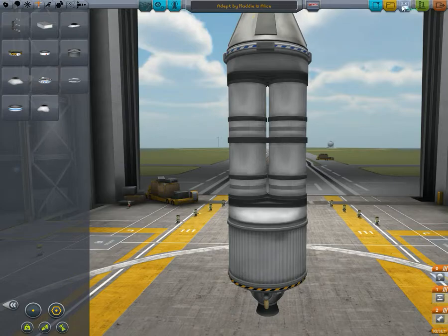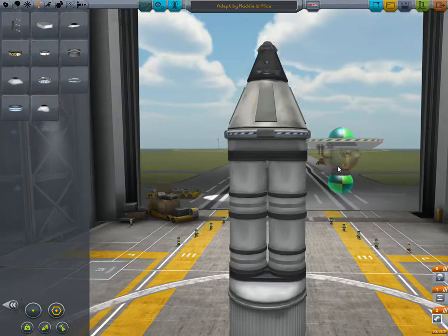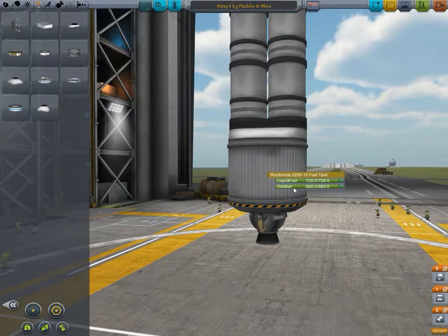Alright, so here's an Adept entry by Maddie P and Alice. Slightly modified their design, just because they weren't having the engine up here, but that wasn't going to work. So, put the engine at the bottom, but the rest of it has stayed the same. They've gone for this interesting 2x2 arrangement, and then back down to the R16, and then with a poodle on the bottom. Let's see how it goes.